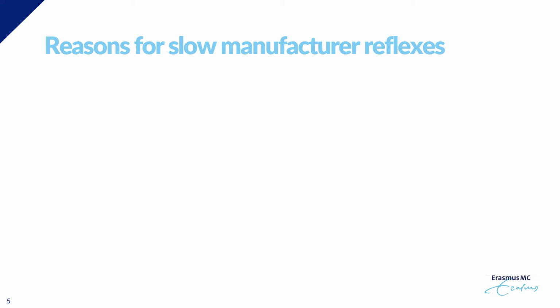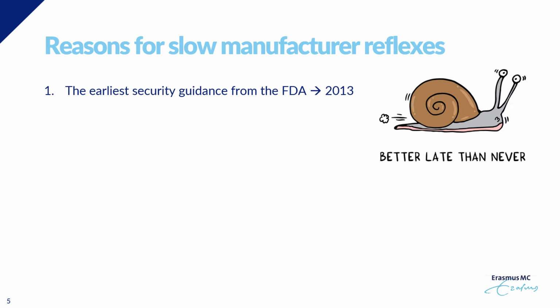So why have the IMD manufacturers been slow in reacting to these issues? Firstly, the earliest guidance from the FDA on securing wireless medical devices was issued as late as 2013. Thus, this is still a transition period for IMD manufacturers.